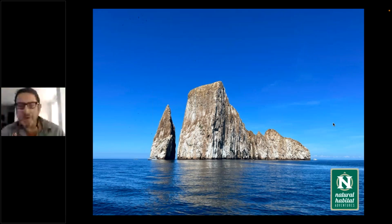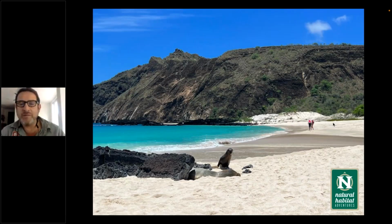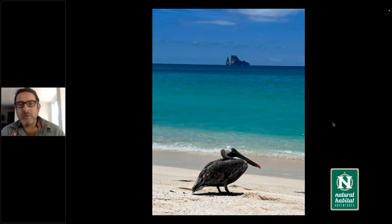This is Kicker Rock and San Cristobal as well. And this is on our way to the next spot in San Cristobal, which is Wizard Hill, this beautiful sandy beach where we're going to have a chance to walk and also observe coastal birds and some sea lions. And so here again, the formation of Kicker Rock is a beautiful landscape, ideal for photography and also to enjoy just the beach. Then the next day we move to Española.